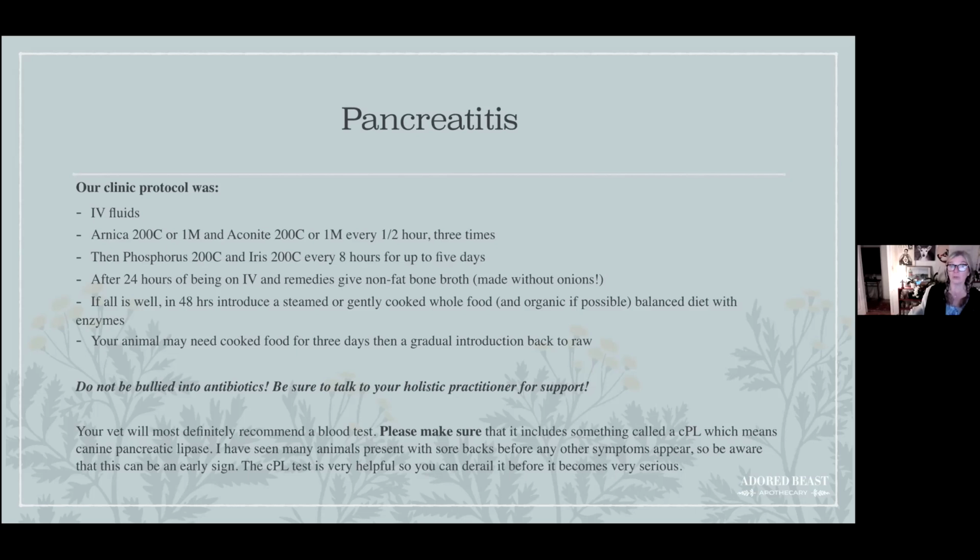Be sure to talk to your holistic practitioner for support in this, because based on the blood work and everything, it's often not needed. Your vet will, for sure, in order to diagnose this, recommend a blood test. And please make sure that you've asked them to do something called the CPL, which means a canine pancreatic lipase test. I've seen really many animals present with sore backs before any other symptoms appear. So be aware, because this can be an early sign. And this is where the CPL test is really helpful, because I used to do it routinely. If I got something in, even cats, then it's an FPL.